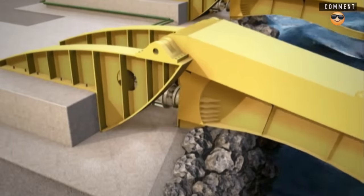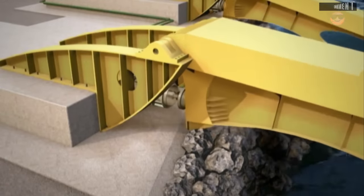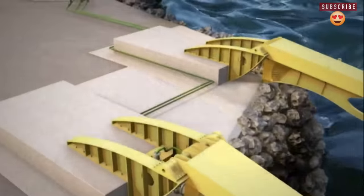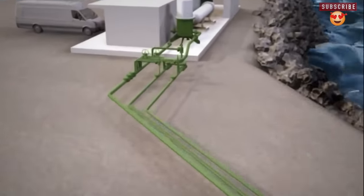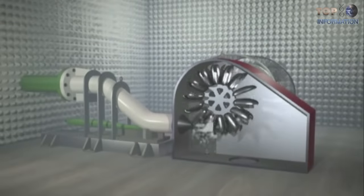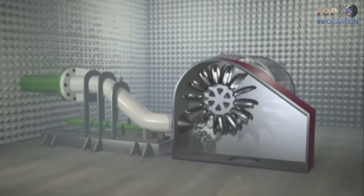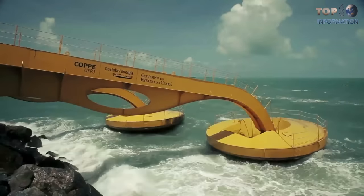These two yellow floating units are connected to the end of each mechanical arm that moves in up and down motion by waves. Hence, the pump gets activated. The fresh water is stored in the accumulator, where the pressure is equivalent to a 200 to 400 meter water column. The pressurized water in the form of a jet drives the turbine, which in turn rotates the generator, which produces electricity.